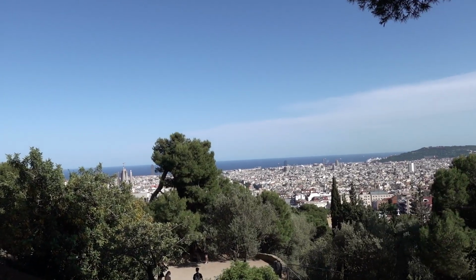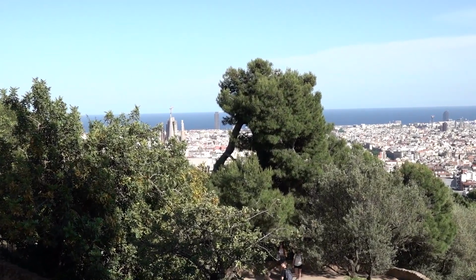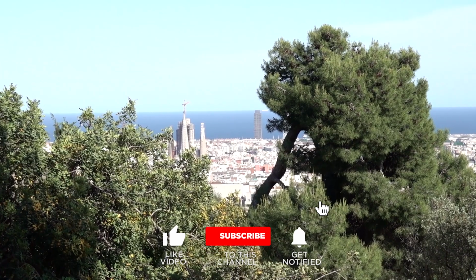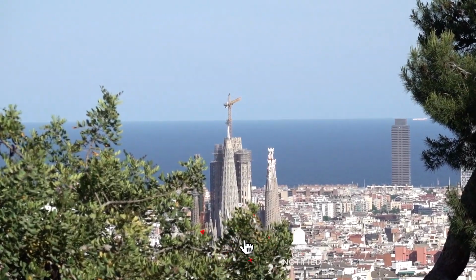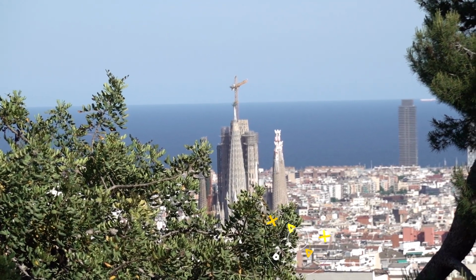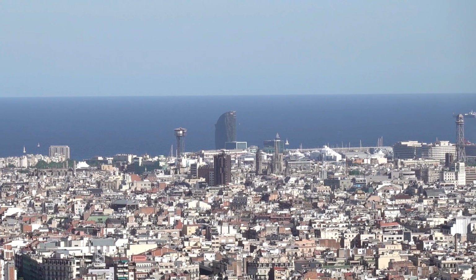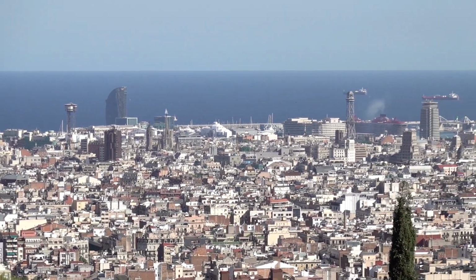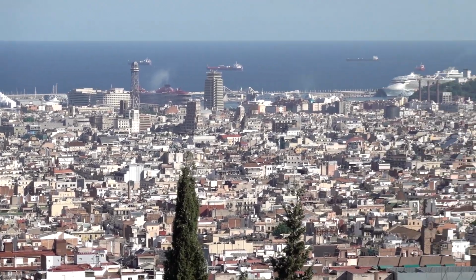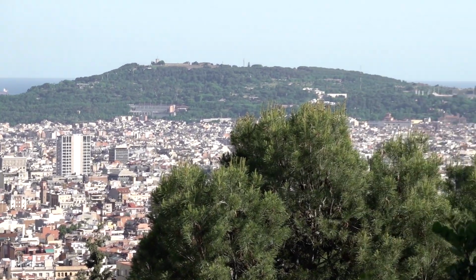Speaking of the entire city, just over to your left, you have the famous La Sagrada Familia, another one of Gaudí's works. And then to your right there in the center, you have the W Hotel, which is a symbol of Barcelona, the beach. You have cruise ships. You've got everything here. Everything.